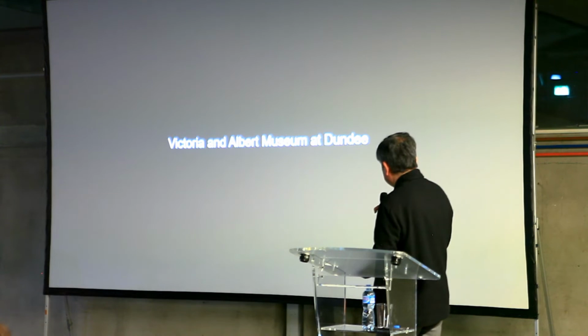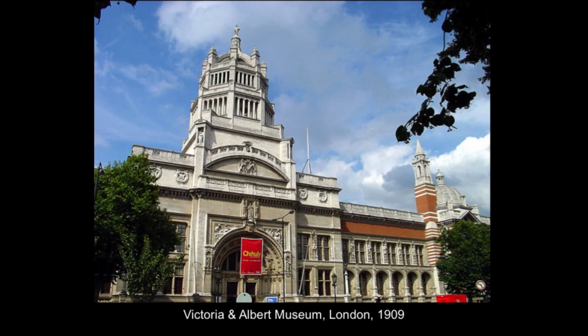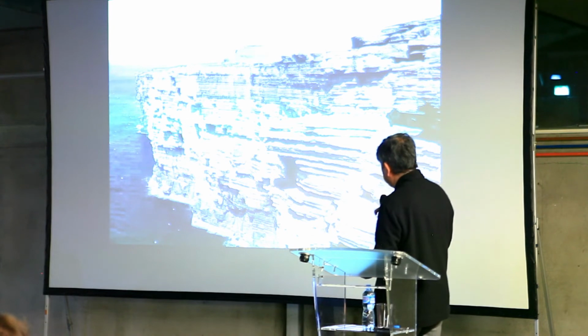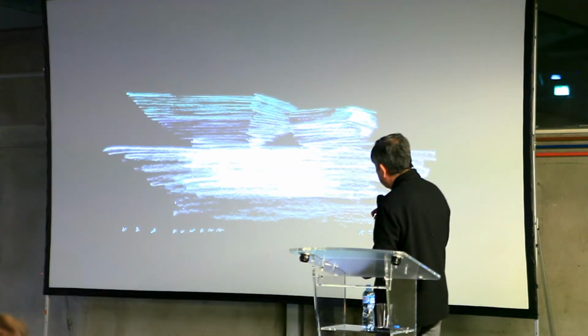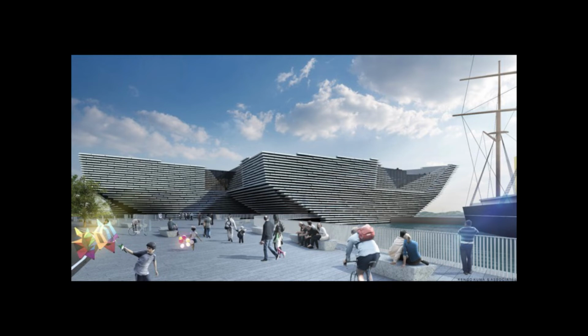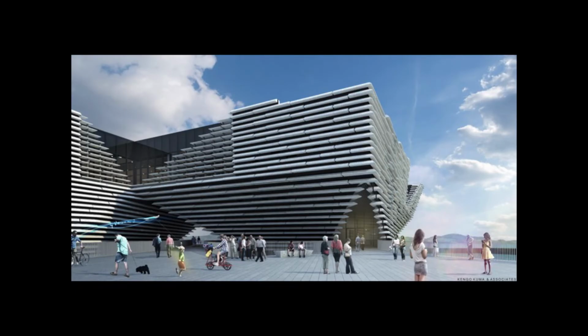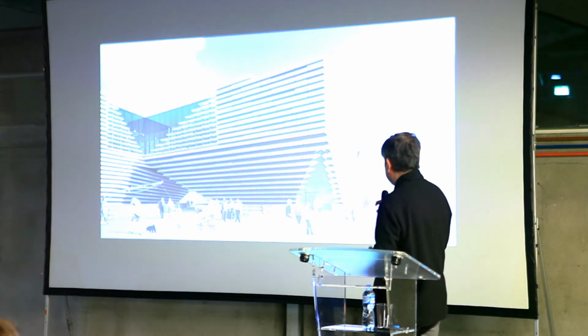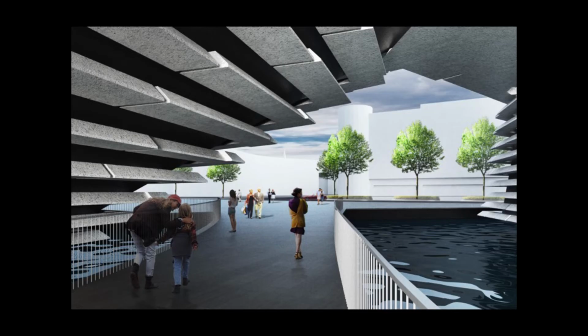And in Scotland, we are finishing this building, the Victoria and Albert Museum, Dundee. In Scotland, close to the site, I found this beautiful cliff, and I tried to make a kind of artificial cliff on the waterfront. This is the rendering we proposed for the competition. As material for this facade, we used precast concrete with a very rough aggregate. The roughness of the Scottish topography is what we try to translate into this building.